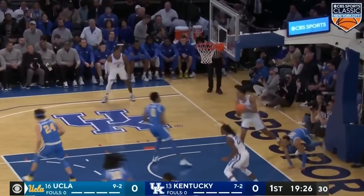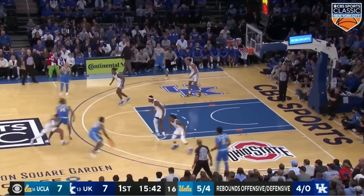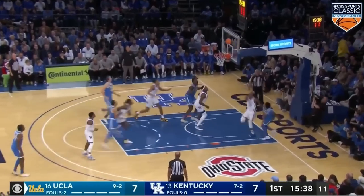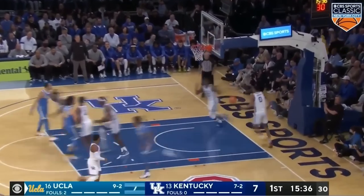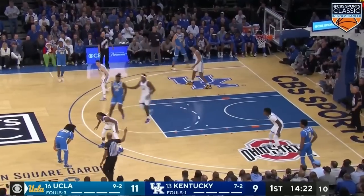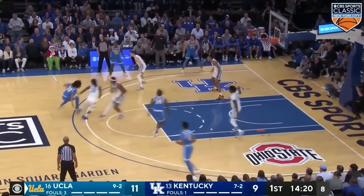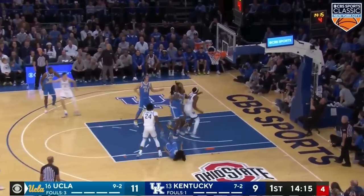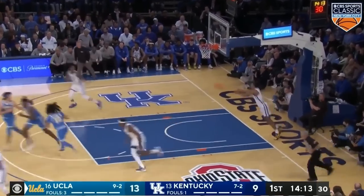And an up and under on the break. Singleton has already got 1-3. Here's a baseline. Tough shot by Jalen Clark. Tiger Campbell, 10 on the shot clock. Wallace takes a run at him. Campbell's going to take the shot anyway and score it. He's got a nice floater game.